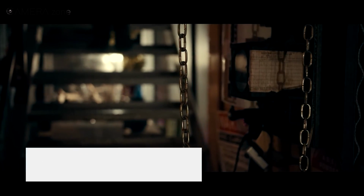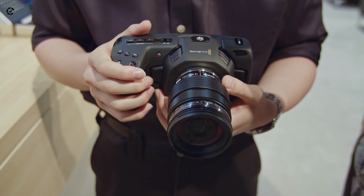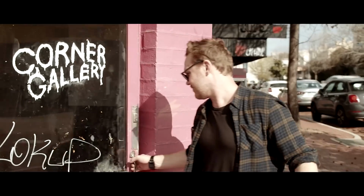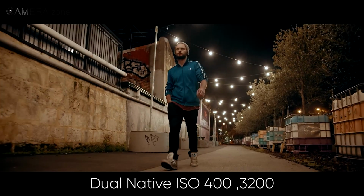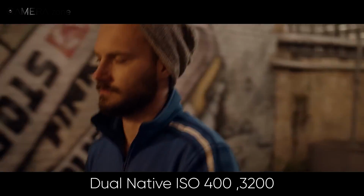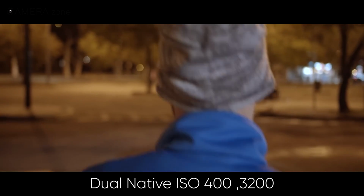Take the leap into cinema-quality video without emptying your bank account with the Blackmagic Pocket Cinema Camera. This compact dynamo packs a powerful punch with its HDR sensor that delivers pristine 4K 60p footage. Dual native ISOs of 400 and 3200, expandable to 25600, means you can go from romantic candlelit scenes to sun-drenched exteriors without missing a beat.